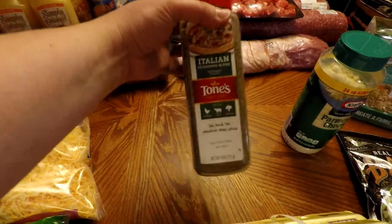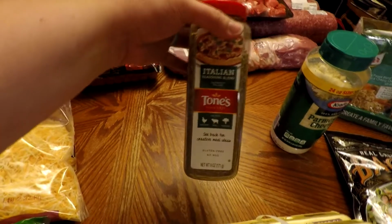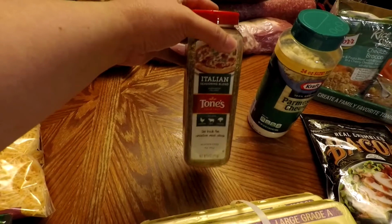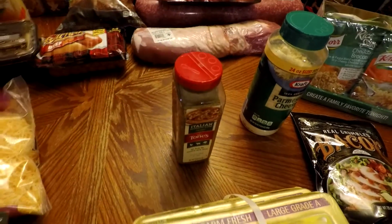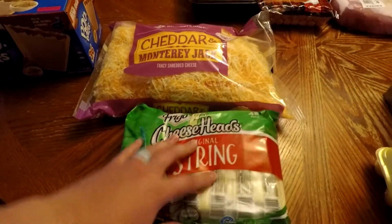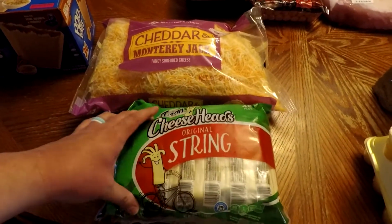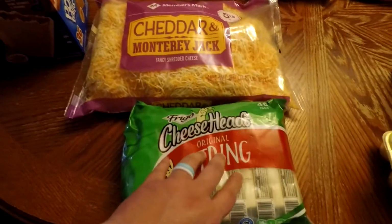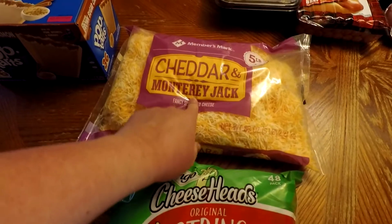I got some Italian seasoning because we're almost out of that, and I like to make my own sauces and stuff like that sometimes, and sometimes I just add it to the jarred sauce. So anyway, I got that, and I got this Frigo Cheeseheads string cheese. I buy this sometimes for just a good snack. It's really good protein if you're wanting something salty. And I got this cheddar Monterey Jack.